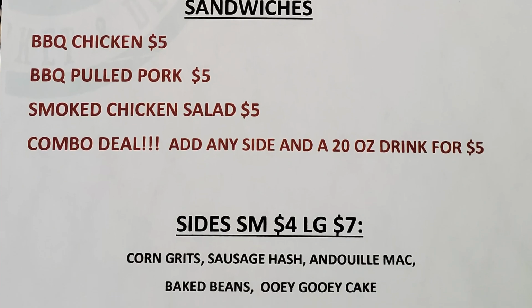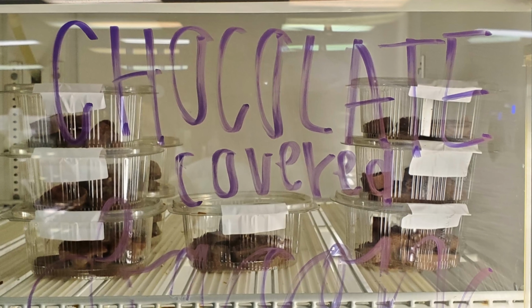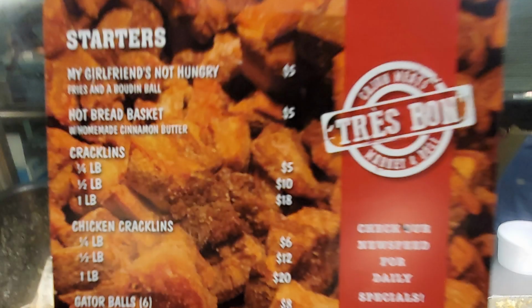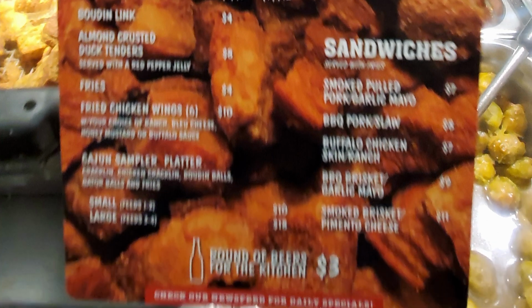On my last visit, they even had chocolate-covered bacon, and then they have a huge normal menu of items they have every day. It's so big, we're not going to have time to go through that today. You can go online to their website to check that out.